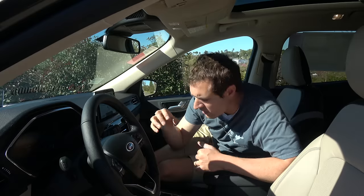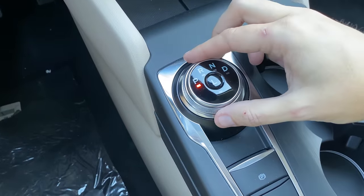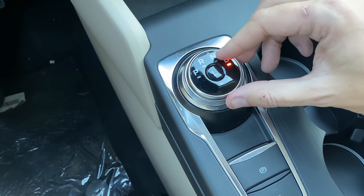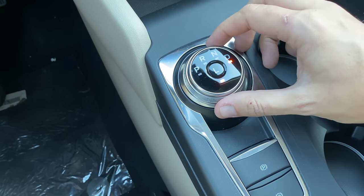And speaking of the center console area, a couple of other interesting things in here. One is the gear lever, which isn't like the gear lever in most cars because it's a circle. To put it in gear, you turn it: PRND, and for low, you push in the middle. Rather unusual gear lever, but that's what most new Ford models are going to.